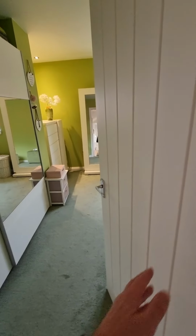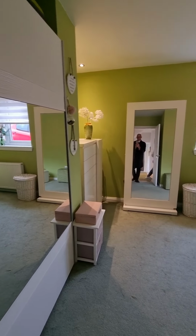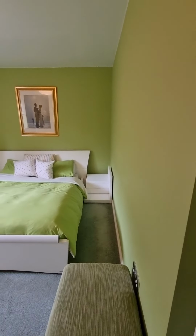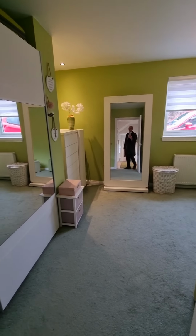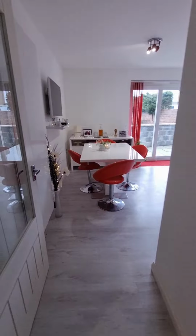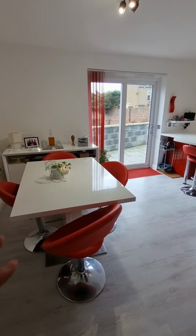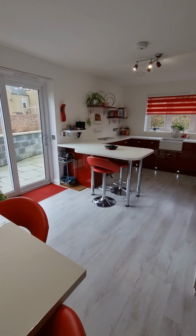And then off into this bedroom to the rear, the final bedroom, and you've got good size space here overall. And the final bedroom, really good size. Love this colour scheme actually. And then off into the dining kitchen. So good sized dining kitchen. You can see plenty of space for table and chairs, and then breakfast bar over there as well.